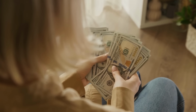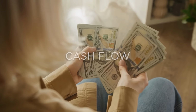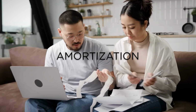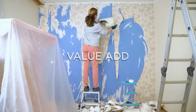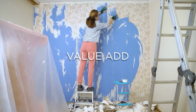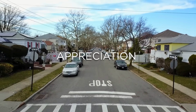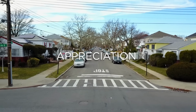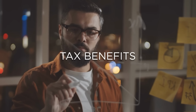There are actually 5 different ways that you make money through real estate. You can make money through cash flow, amortization, that's basically paying down your loan with revenue from your business. Third is value add, that's like flipping a house or the BRRRR strategy where you add or improve your property. Fourth is market appreciation, basically when the value of your property goes up due to macroeconomic forces. And then lastly are tax benefits.